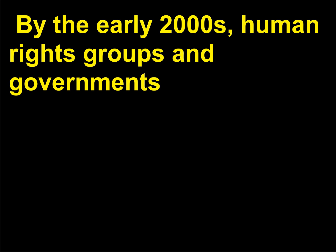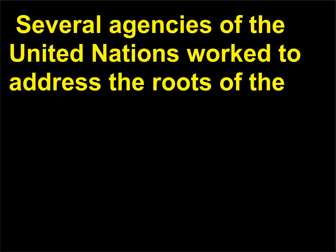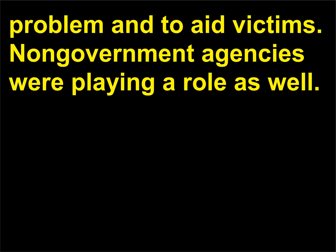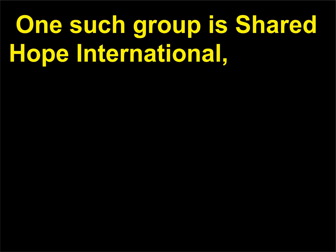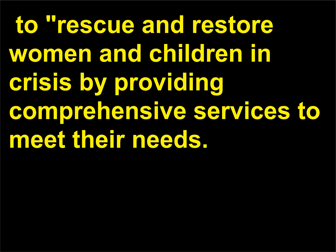By the early 2000s, human rights groups and governments were organizing to combat the increase in human trafficking. Several agencies of the United Nations work to address the roots of the problem and to aid victims. Non-government agencies were playing a role as well. One such group is Shared Hope International, founded in 1998 by U.S. Congresswoman Linda Smith, Washington, to rescue and restore women and children in crisis by providing comprehensive services to meet their needs.